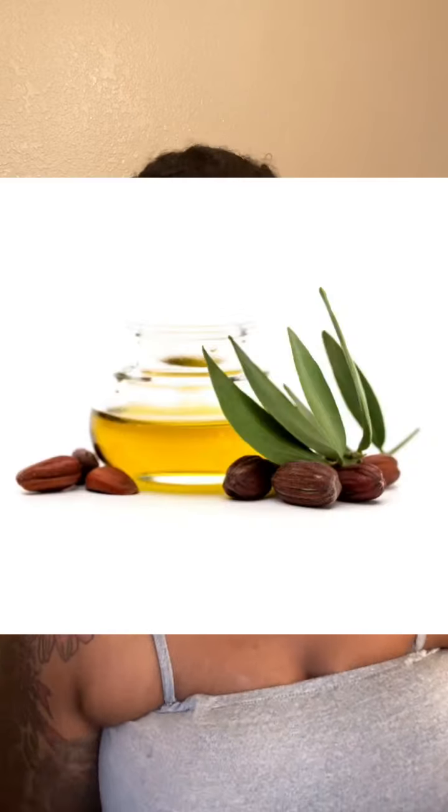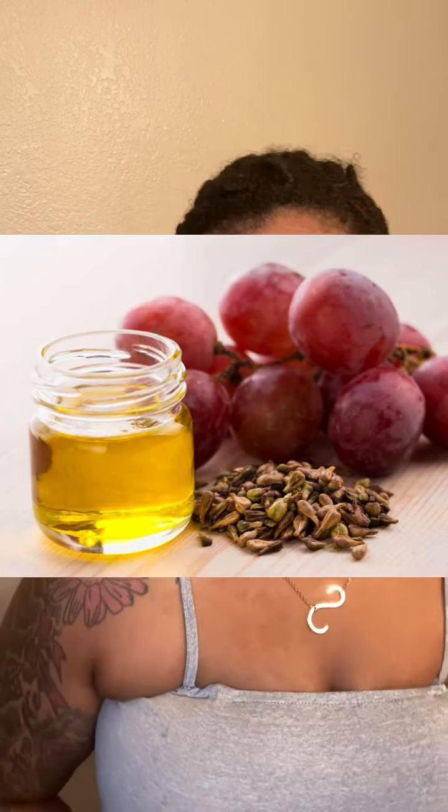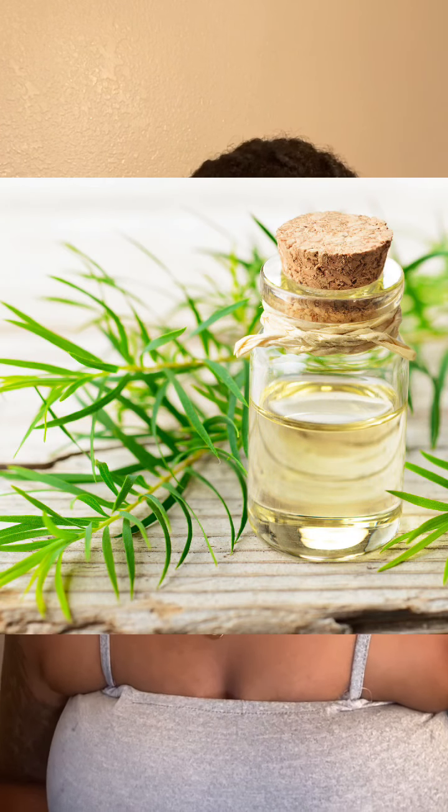It's getting a little dry, so it is definitely time to oil it. This is the oil mixture that I have. It has coconut oil, peppermint oil, jojoba, almond, grape seed, lemongrass, tea tree, and something else, I believe. So I just get a little bit of this and put it in my hand. And I'm really just excited about the progress of my hair.